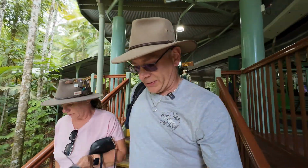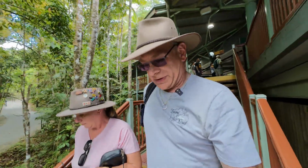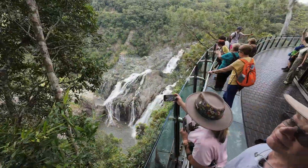So we just got out at the Barron Falls stop, because you can basically get out at different spots on the way down. So we've wandered down and had a look at the Barron Falls lookout from the other side, and then you come back and get back on again.